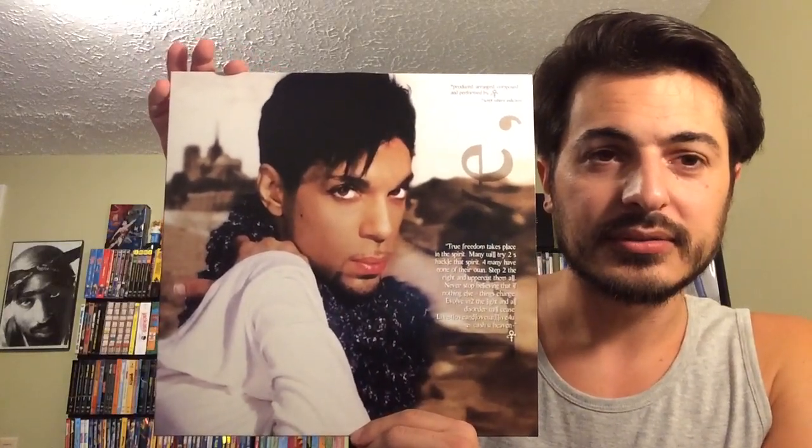I just feel like they're putting a lot of effort into it. Whoever's in control of these projects, they're doing a great job. I don't know who's in control of this stuff, but good stuff. All right, and here's the last disc, LP number 6. That's a good picture of Prince right there.